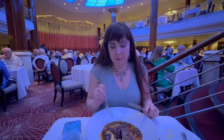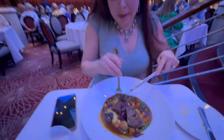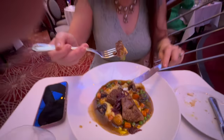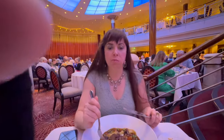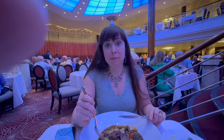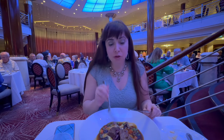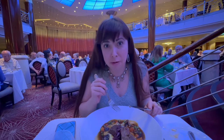Yeah. The short rib. And I'm about to have my first bite. So, cutting it. Have a little bit here. It's soft and buttery. The rib just melts in your mouth.